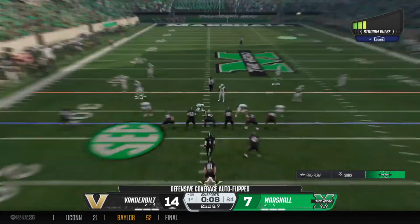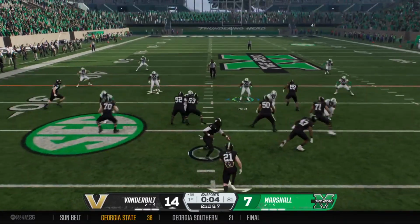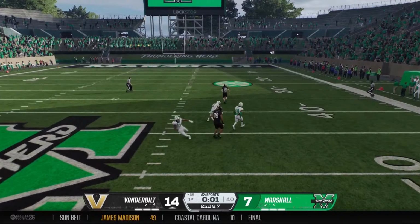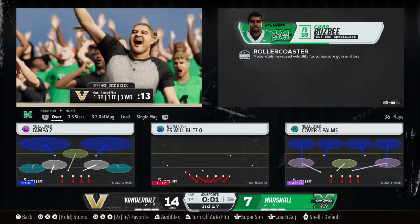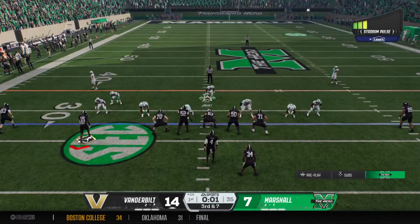As they get set to snap it, just about to reach the end of the quarter. Now the play fake. Throws to the tight end. And it falls incomplete, but that could have been disastrous. A defender was right there. Time for one more snap before the end of the quarter.